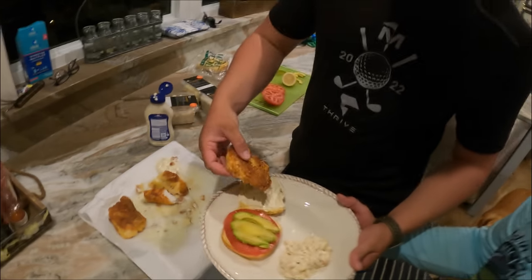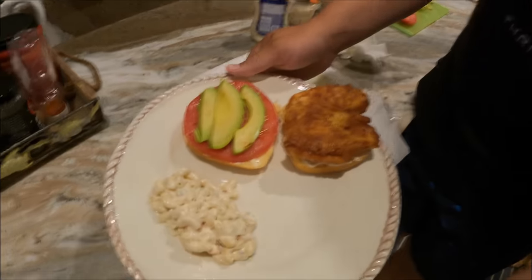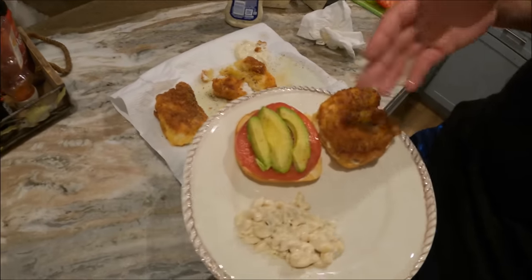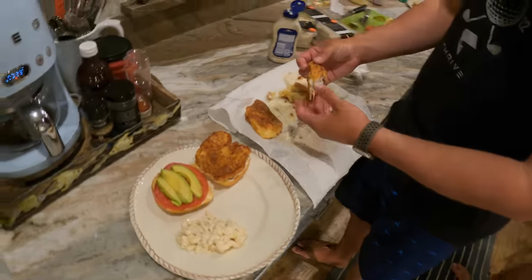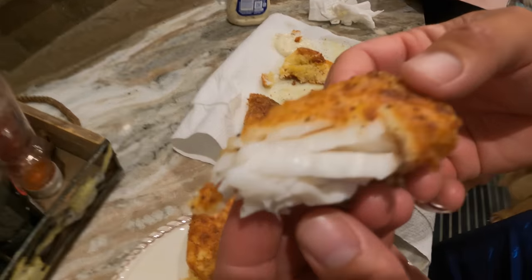So this is the piece for the sandwich. Oh, look at that presentation. Yeah, guys, check that out. Grouper a la tarte. I got coleslaw, potato salad, I got mac salad on the plate already. But I really want to try a piece raw. So let me. Look at this, guys. Look how good that fish is.